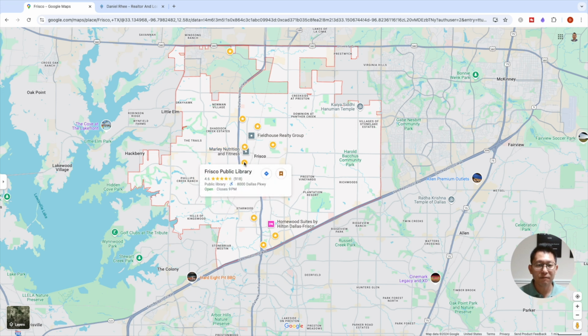And then you also have here the Frisco Public Library. Like I said, I did a vlog of the city of Frisco, and I showed you the Frisco Public Library. You can watch that. I showed you just the front of Toyota Stadium, because I'm not allowed to go inside and film, since it's a restricted area. But Frisco Public Library is pretty cool. It's a really big, new library, and it's a lot of fun.